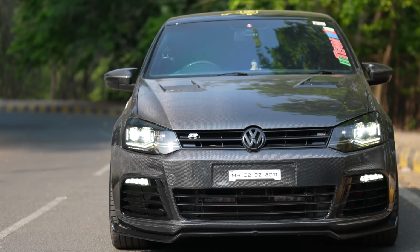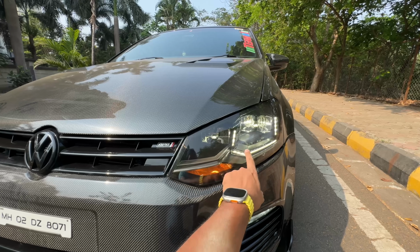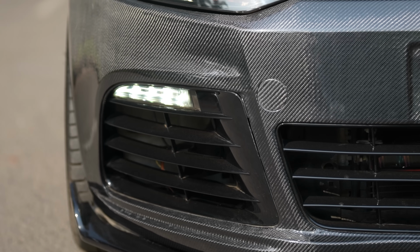Obviously it gets a lot of carbon fiber all across. It gets aftermarket tail lights. I think the lights are coming from the Polo GTI, which look quite cool. This is halogen though. This is a DRL or a fog light, I don't even know.